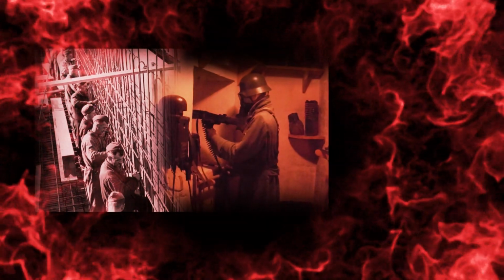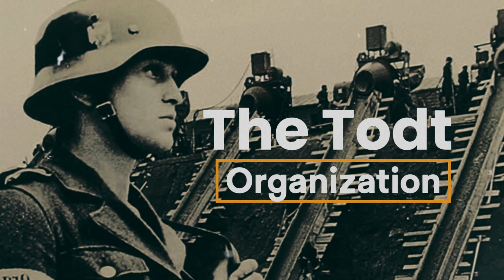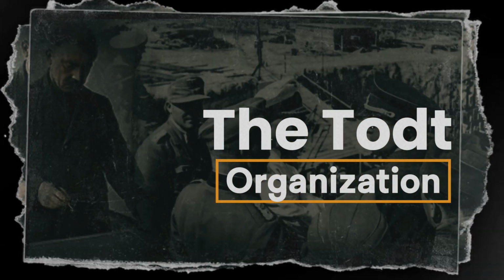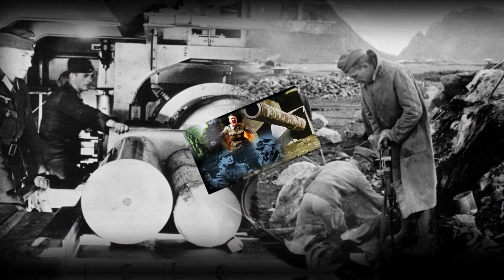Building a wall to defend an entire continent? Not an easy task. To make Hitler's vision a reality, the job fell to one of Nazi Germany's most notorious organizations, the Todt Organization. Led by the Todt Organization, the Atlantic Wall became one of the largest construction projects of World War II. Thousands of bunkers, gun emplacements, minefields, and anti-tank obstacles were built along Europe's western coast.